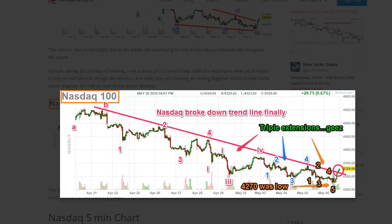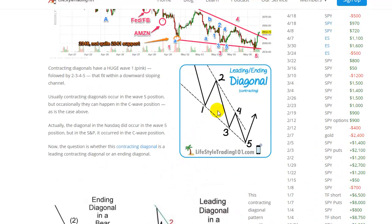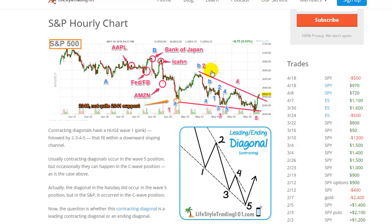It's a possibility. But during the labeling process, as the waves are developing, I usually prefer to use this kind of structure: 1, 2, 3, 4, 1, 2, 3, 4, 1, 2, 3, 4. Seeing the ending diagonal ahead of time would be more ideal. But whenever I see a high fourth wave, like a 1, 2, 3, 4, and that 4 is pretty high and keeps happening, that's a clue that we're in an ending diagonal. And so from there, next time that happens, you can reference this chart.